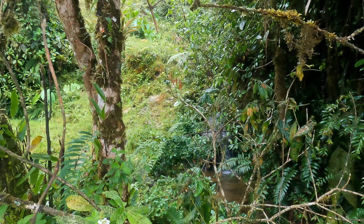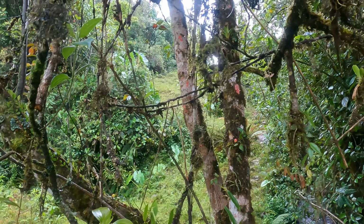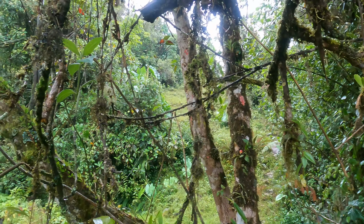So over here, we got some thimbleberry. Look at that. This is a nice, healthy thimbleberry bush. And in Hawaii, we have the same exact berry, which is really cool because we're all the way in the northern Andes. And if you look in the back, there's ape, which is just like the one in Hawaii, but way bigger, like huge apes.